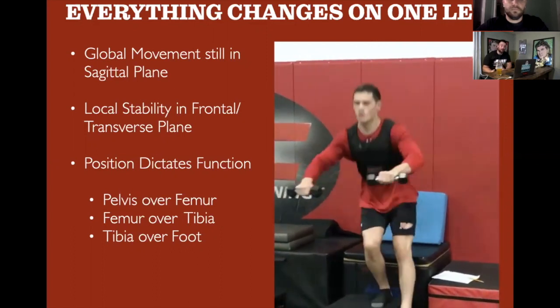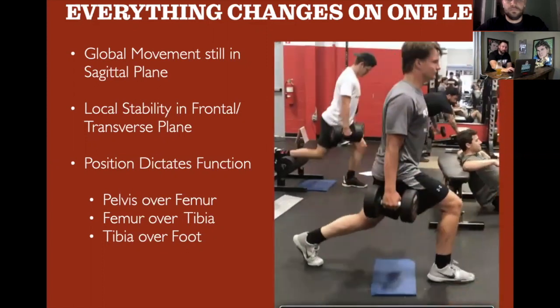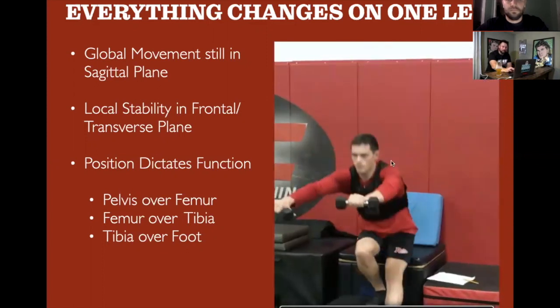So if you see, like, let me pause this with Case in here as he goes down. Oh, let me go back here. As he goes down, you see his head is over his hip, is over his knee, is over his foot, right? So when all those things are lined up, he's able to use his adductor to maintain his pelvic position. He's able to use his lateral hip to maintain his femur position. And then all of that's going to dictate his foot position, right?